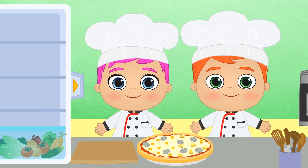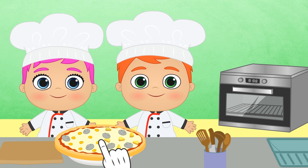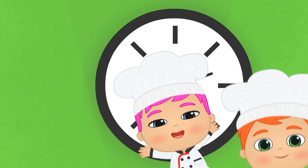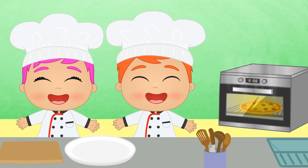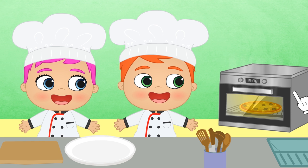And now comes the hardest part, waiting for the pizza to bake in the oven. Be patient, guys. It'll be worth it. It smells so good! First of all, we must remember to turn off the oven. And this is very important. We must wear oven gloves so as not to burn our hands.